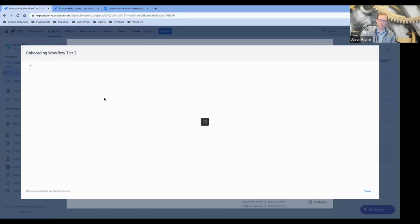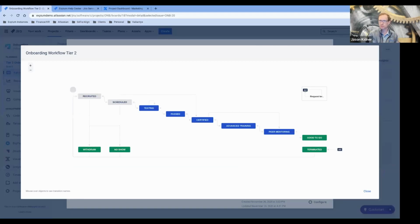So you can imagine this tier 2, these are users who probably were in tier 1, or maybe they just have more experience as they're being hired into the company for that tier 2 level, that little bit more expert level of support that would be needed by customers. So this has a few more steps. This would go recruited to scheduled to testing. So some test needs to be passed, then they need to be certified. Then there's advanced training, peer mentoring, and finally good to go.